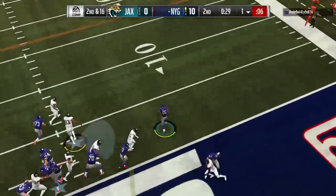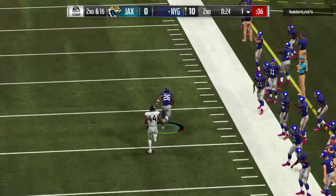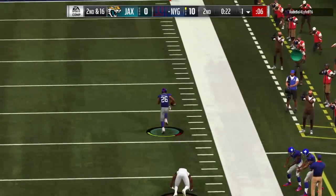On second down, here's Barkley. Room here to run, and he's got daylight. It's a foot race. The 40, the 30.